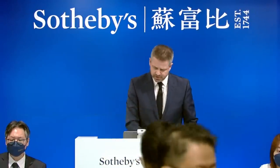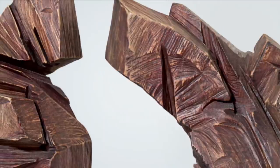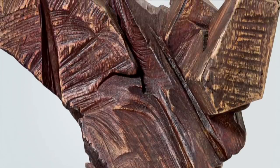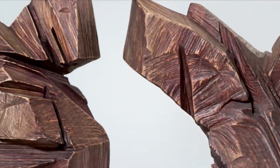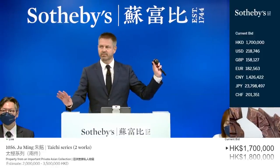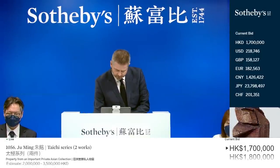Next is 1056, which takes us to the work by Zhu Ming, the Taishi series, two pieces in the actual work of art. And I can start the bidding here at $1,500,000, $1,600,000, $1,700,000 now. Holding here at $1,700,000. Any advance at $1,700,000? Fair warning. You coming in, Yuki? No? $1,700,000, and that was unsold.